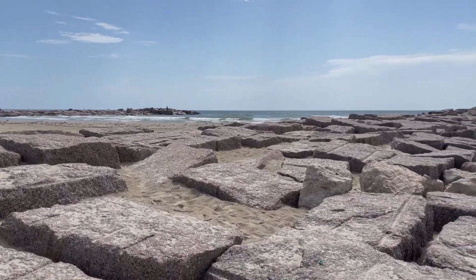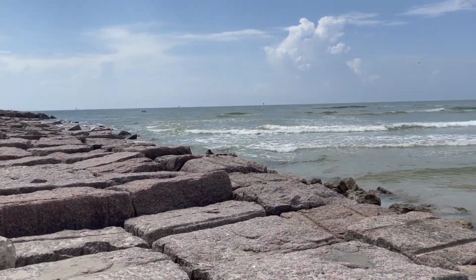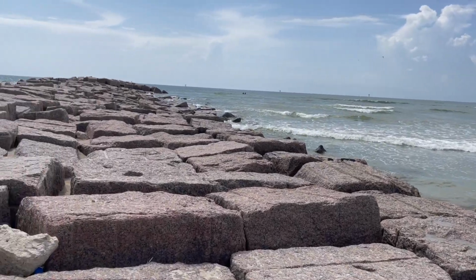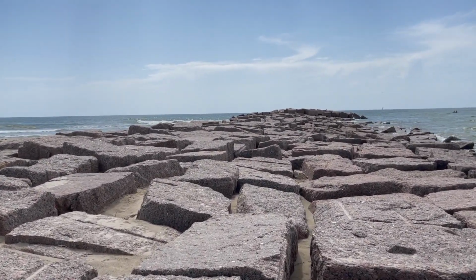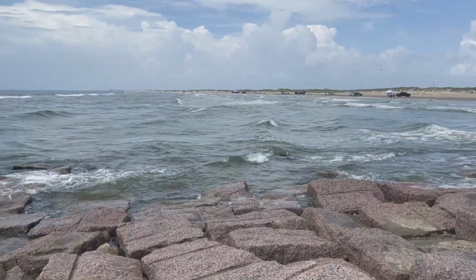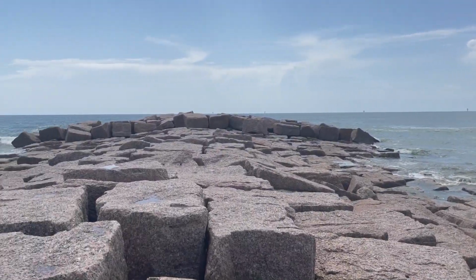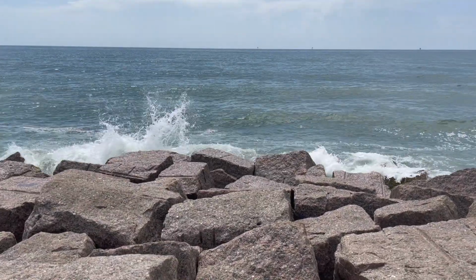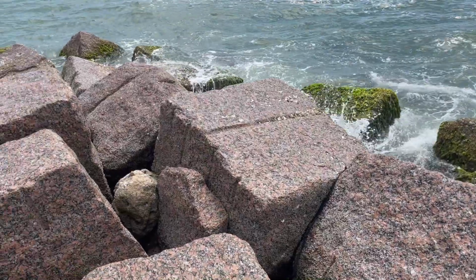They have some jetties here where you can fish off of, and they're pretty flat, so it's not that bad walking on them. I myself always like hiking the jetties because I like trying to see if there's anything stuck between the spaces of the rocks. Sometimes there's some pretty cool animals, sometimes there's some pretty cool trash, sometimes there's some pretty cool seashells and stuff. But that's our Gulf of Mexico right there. Our beautiful Gulf of Mexico.